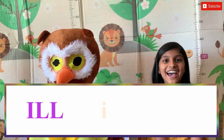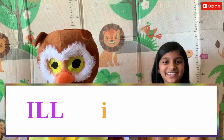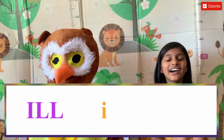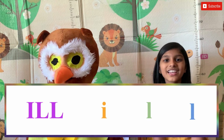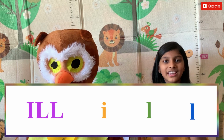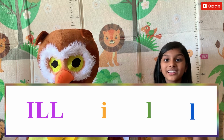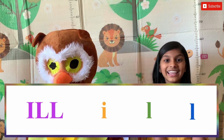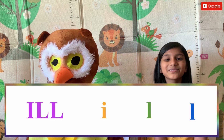The first letter is I. I makes the sound I. The second and third letters are L, L. Combine those sounds together and put them into one. I, ill, ill.